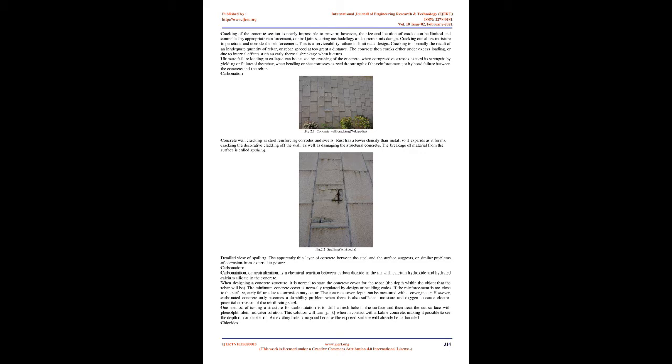Mechanism of composite action of reinforcement and concrete. The reinforcement in a reinforced concrete, RC, structure, such as a steel bar, has to undergo the same strain or deformation as the surrounding concrete in order to prevent discontinuity, slip, or separation of the two materials under load. Maintaining composite action requires transfer of load between the concrete and steel.